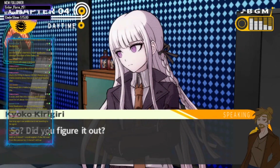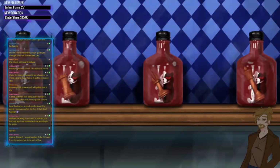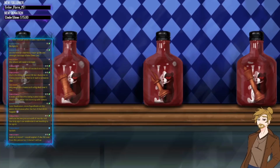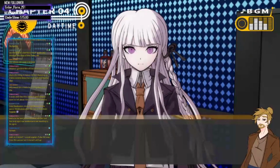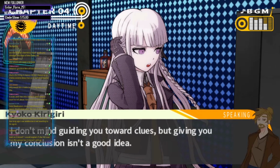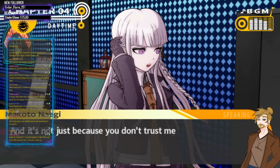Hey. So, did you figure it out? There's a hidden correlation between all the bottles. Pay attention carefully and you're sure to find it. Wait, so two blows. One would explain if she fell over from the poison, but two doesn't add up. A correlation. They're chess pieces. Kyoko, can you just tell me what it is? I don't mind guiding you toward clues, but giving you my conclusion isn't a good idea. Each person needs to come to their own conclusion so that everyone can have confidence in the outcome.